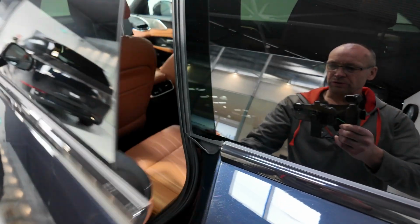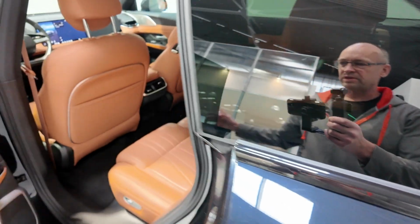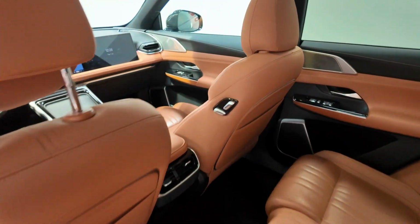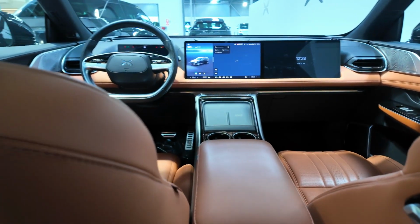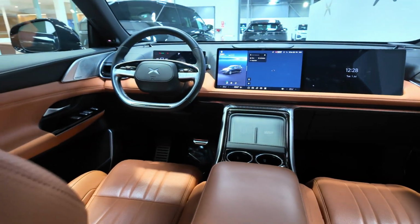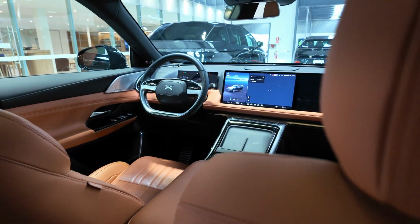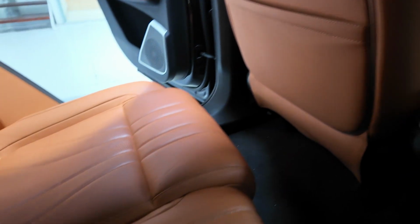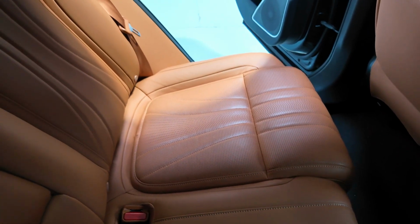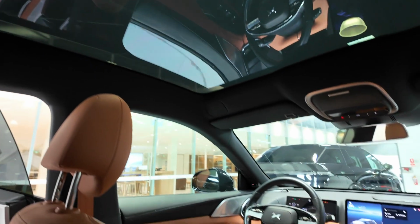Yeah, soft closed doors too, as you've probably seen. There we go. Probably seen these in all the reviews that are out there on YouTube from our European friends, but nonetheless, that's really nice. Shut the door and it just closes by itself. So anyway, here we are in the back seat. Really comfortable, plenty of space. Gee, these seats are really nice. Gosh, this is just such a nice place to sit. It's just a nice place to be.